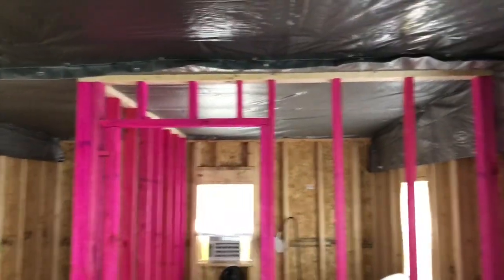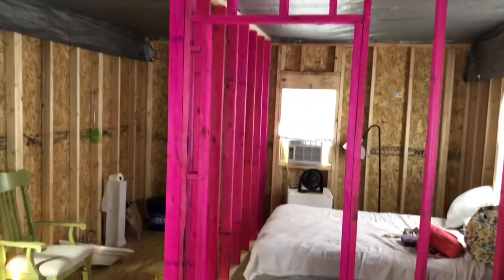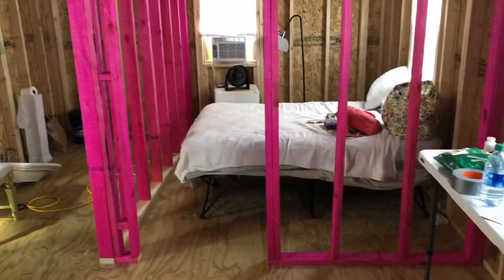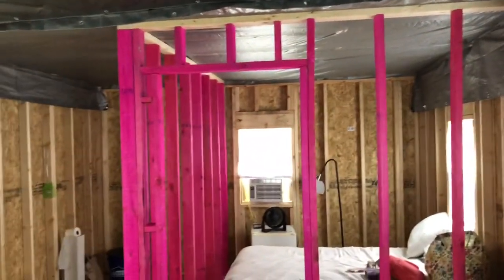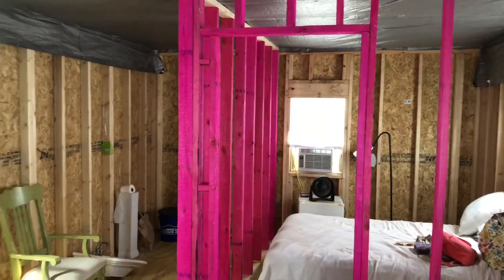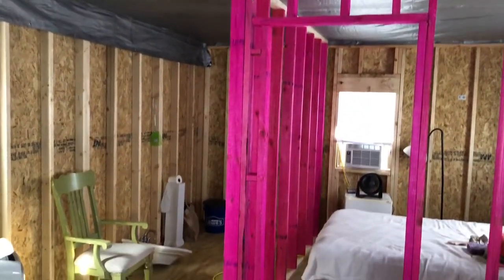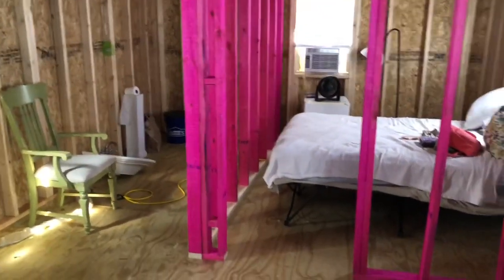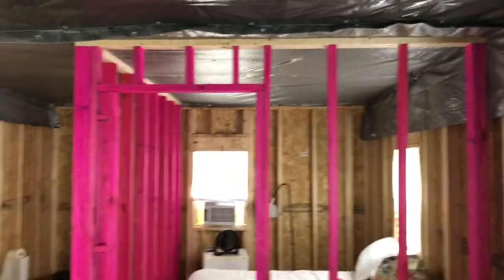Hey guys, just thought I'd show y'all what my son and I have been up to. We have got the bedroom framed in and half the bathroom, which shares a wall with the bathroom. We didn't do the other side. He had to leave. I'm about completely worn out, but I've got to go work on my deck on my tractor.